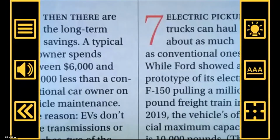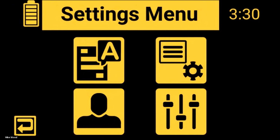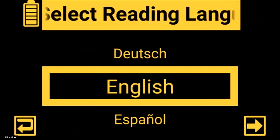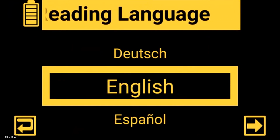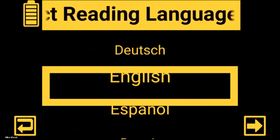We're going to go into our menu option again. I click on that bottom left-hand side, and then click on my top left to get into the menus. Then I click on my settings. If I click on my top left-hand side, that's my reading settings. In reading settings, on the right-hand side, you can select your reading language. In here, you've got English, Spanish, French, just like I mentioned earlier.